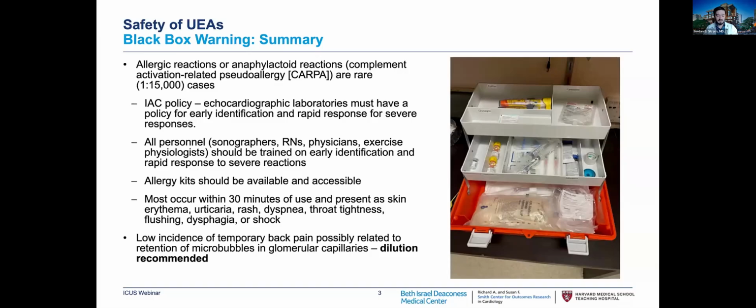All personnel, and that includes whoever you are and what your capacity is in working in a lab, whether or not you're a sonographer, a nurse, a physician, a physiologist, or otherwise, should be trained on the early identification and rapid response to these reactions, as you might be the first presenting person dealing with them. And then in general, we recommend allergy kits be made available and accessible to people. Over on the right is a picture of what we have as an allergy kit at Beth Israel Deaconess Medical Center. We keep these locally in all of our major centers where we do major labs where we do a lot of contrast administration.